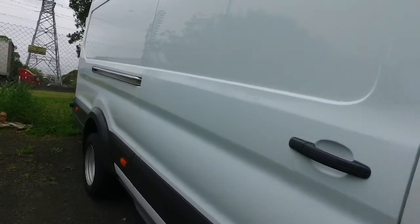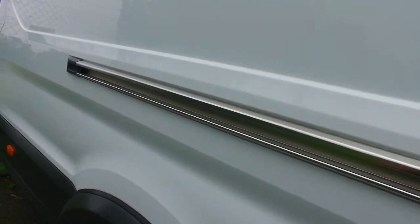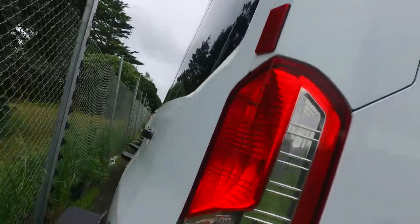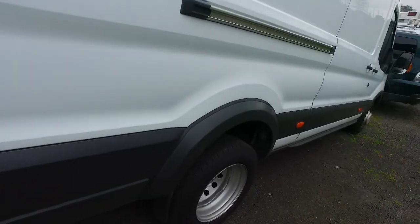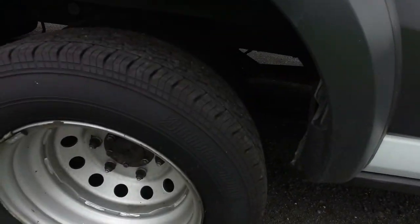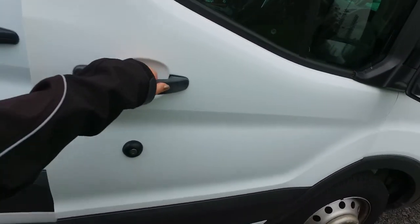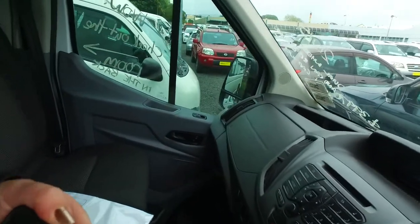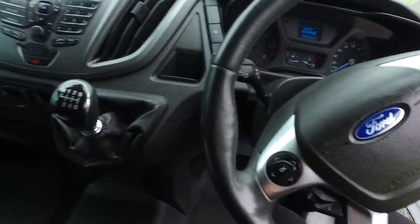And this side's really good as well. I can't see any big dents or scratches or anything like that. It's actually quite a tidy van. Show you from the driver's side. We've got everything on here. Cup holders.